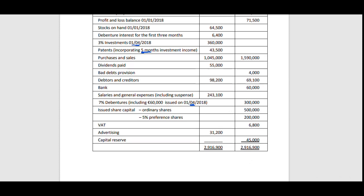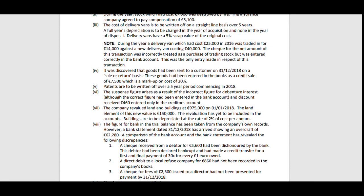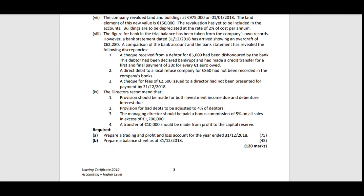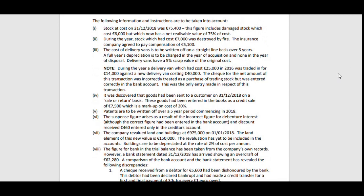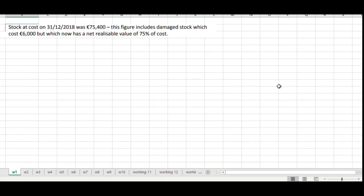Like every question 1, you are given the trial balance, then you are given a list of notes, and you have to go through these notes in order to prepare a trading profit and loss account worth 75 marks and a balance sheet worth 45 marks. So I'm going to go through each of the notes in order. At any time you can pause, rewind, fast forward the video, no problem. I would have the exam papers with you so that you can look at the question as I go through the notes.